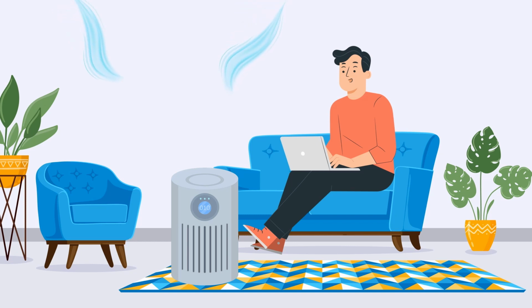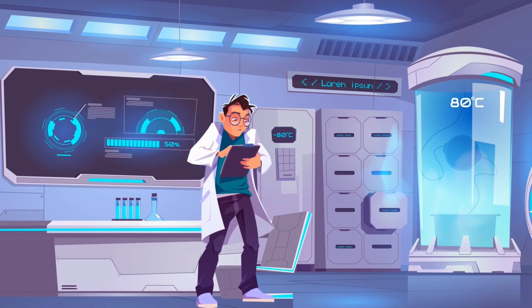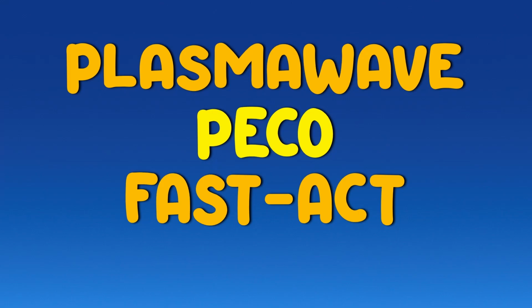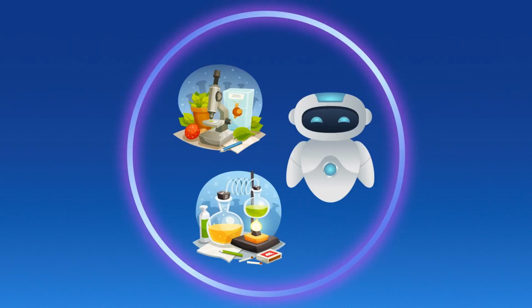Keeping your home's air clean isn't a piece of cake. To boost the game and make air cleaning more effective, manufacturers are always cooking up some new tricks. PlasmaWave, PECO, and Fast Act technologies are prime examples of science and technology joining forces like a dynamic duo.